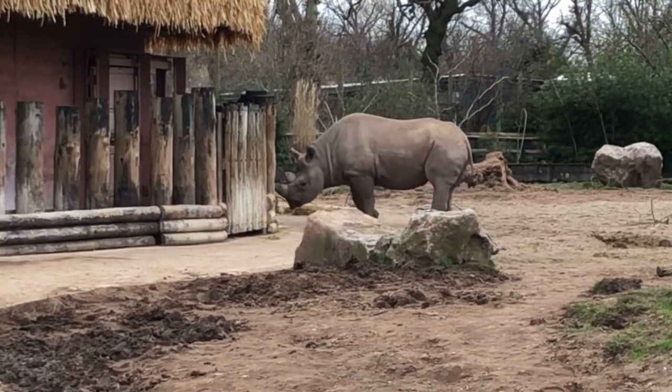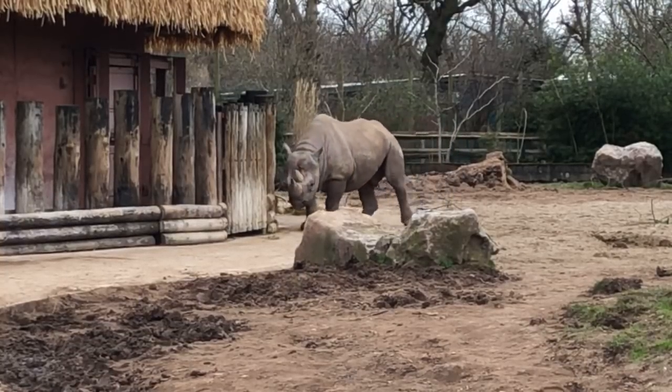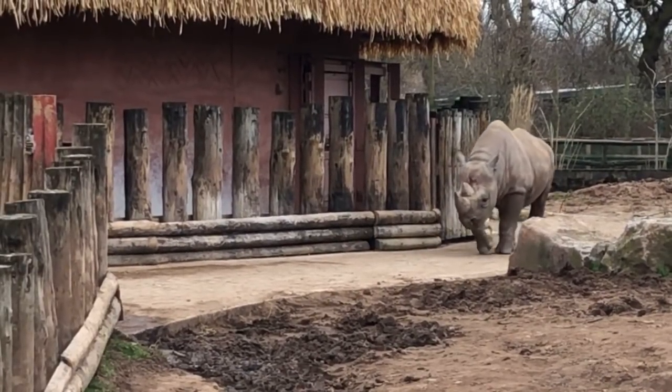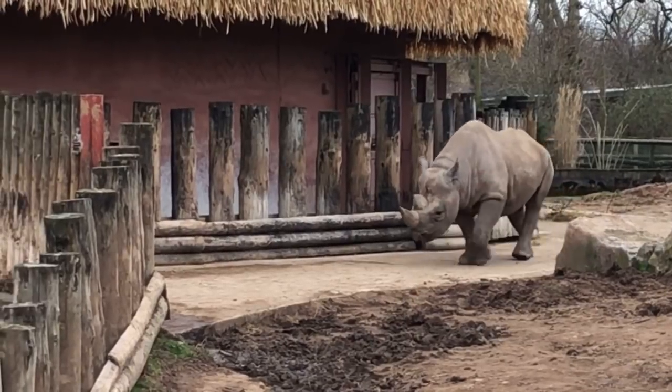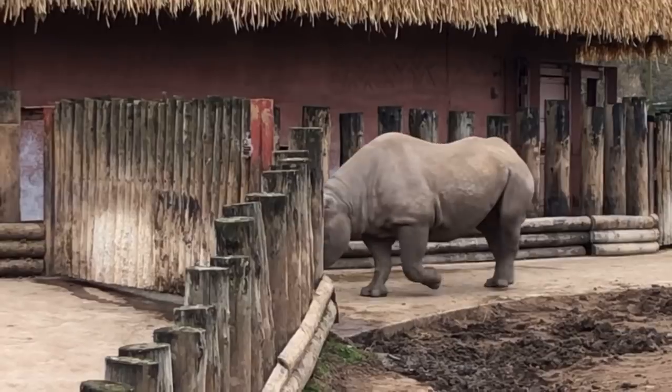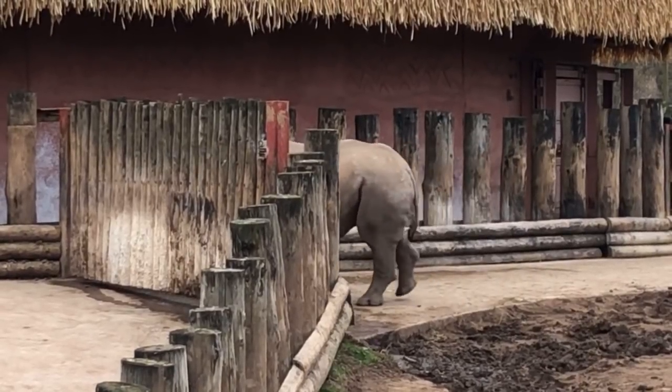The zoo also funded an endocrinology lab out in Africa. So not only are they doing fecal science in the zoo, but they can also do it out in the wild to monitor the cycles of wild rhinos.